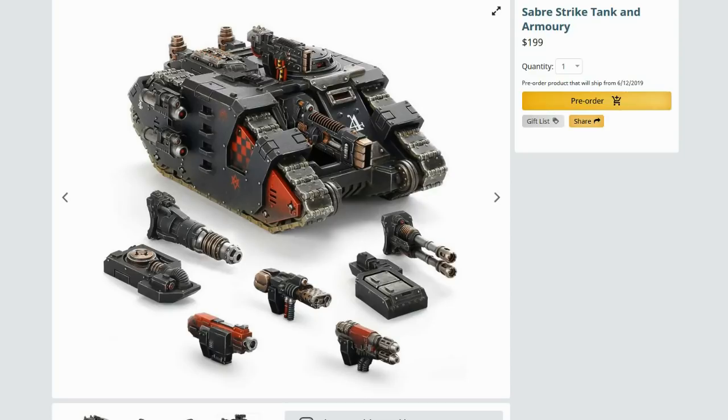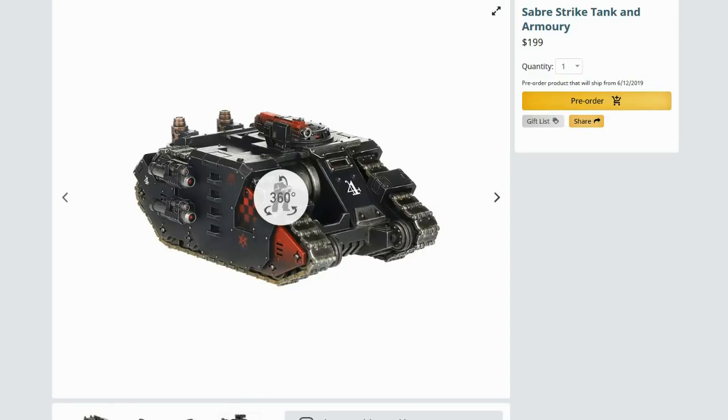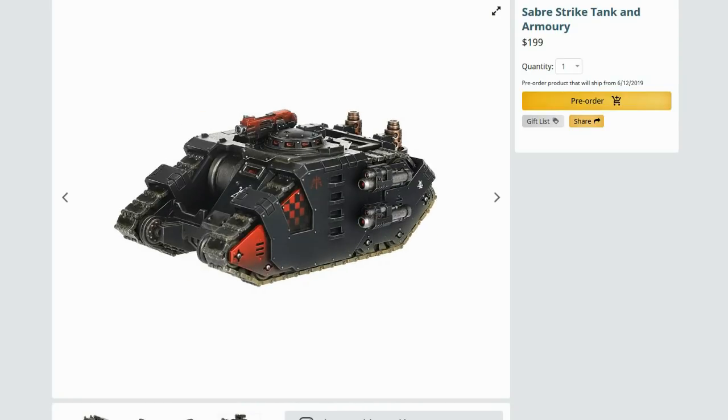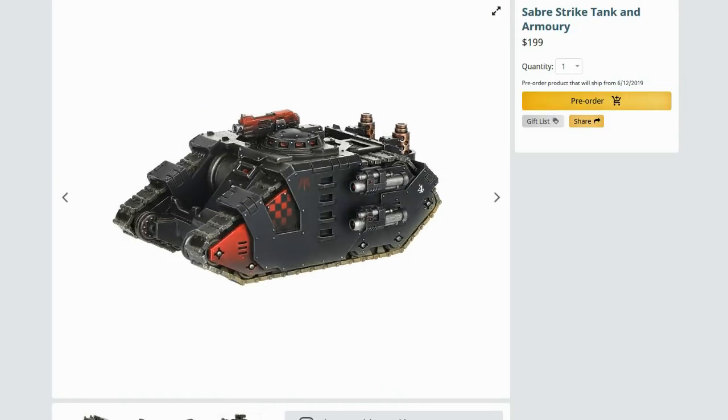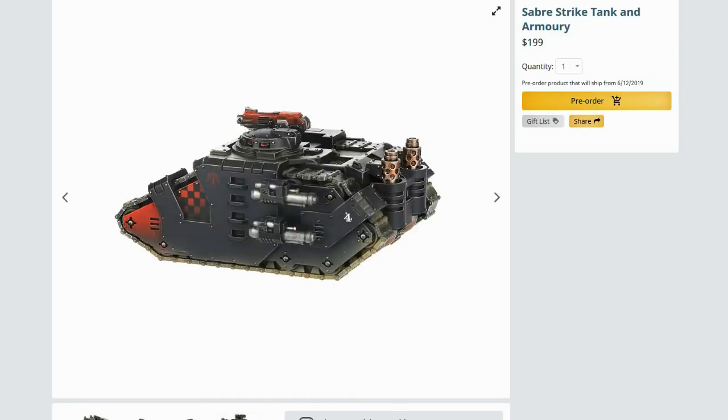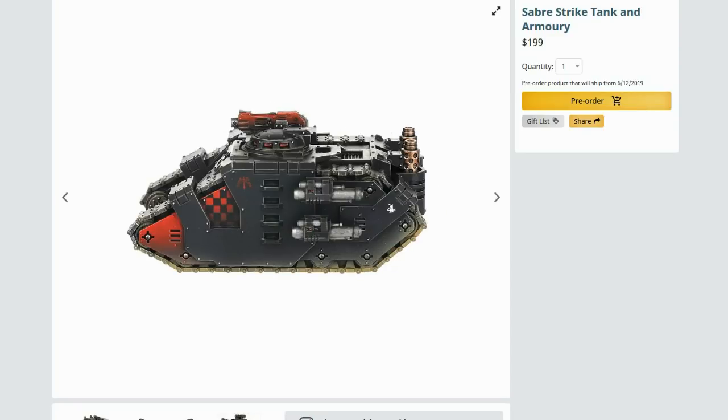Weapons-wise, it has an interesting array of weapons. We'll look at the actual stats on them in a tick. But yeah, this thing is fucking tiny. It's shorter than a Rhino in height. Length, pretty close to a Rhino in width, from the looks of things. Again, I'm holding it in my hand, I can't perfectly tell you. But yeah, this thing's fucking tiny.